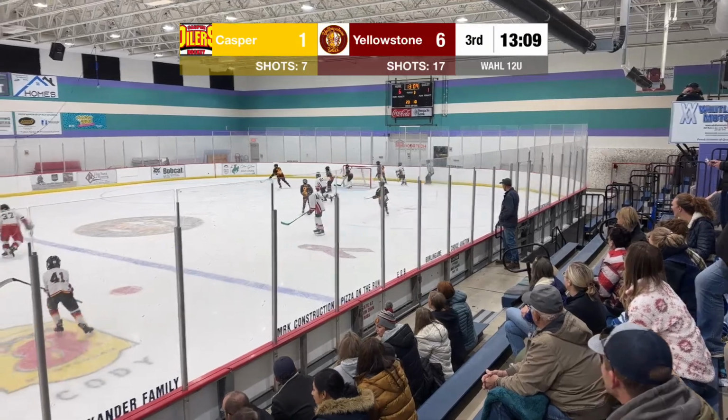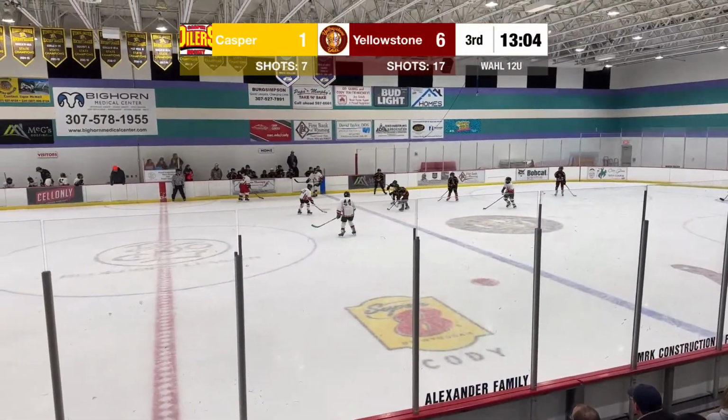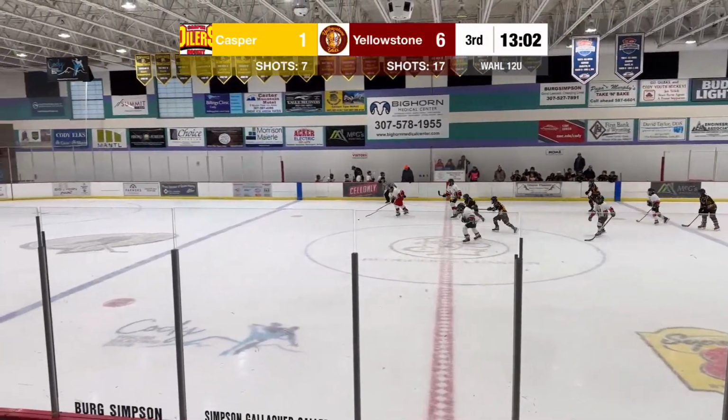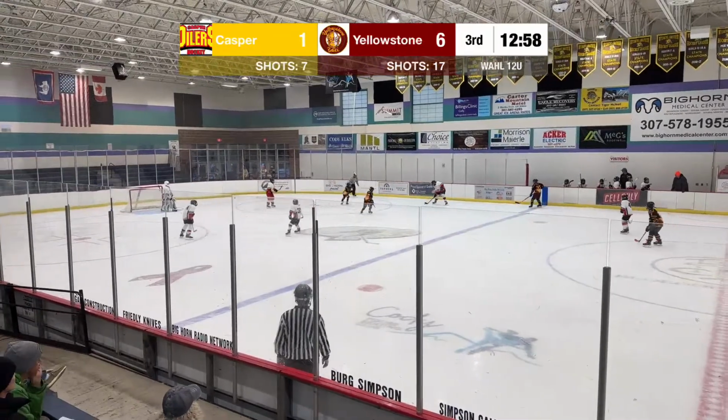Tough angle shot there from Casper. Crosses the crease all the way to the far side. Jordyn White looking to center. Sent ahead by Clark. But it's going to be Casper first to it, back in their own zone.